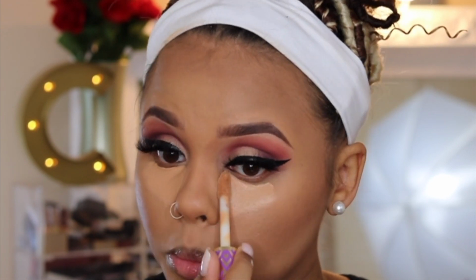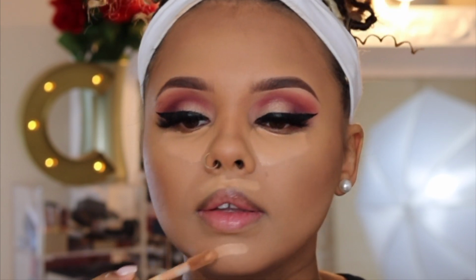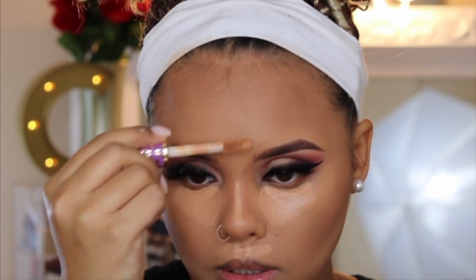So this is the contour, and I'm going to take my Shape Tape Concealer in the color Tan. Girl, I freaking love this concealer. It reminds me so much of the NARS Radiant Concealer without the price. It's a few dollars cheaper, just a few, but like I told y'all before, anything off is better than nothing, okay? And just a little down my nose and a little on this big old forehead that I have. And then I'm just going to take my beauty blender and pounce it on those areas.